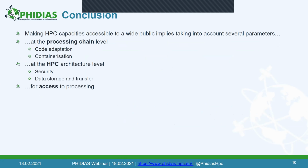So to conclude, as we've seen, making HPC capacities accessible to a wide public implies taking into account several parameters at different levels. Some at the processing chain level with containerization, for example. Others at the HPC level to fit the security rules and HPC architecture. And last, at the user interface level.